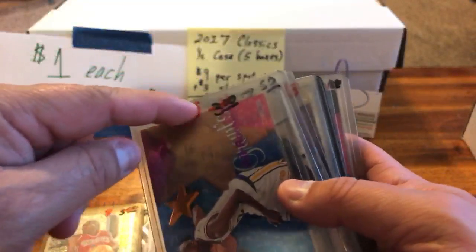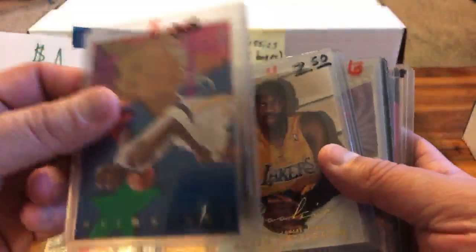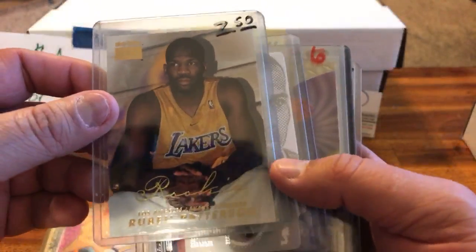Again, don't be worried about the top price here. All these are $1 each, 6 for $5. These were old prices that we had years ago. Just haven't switched out the top loaders on them yet.